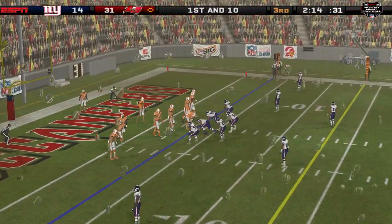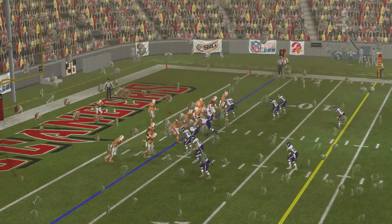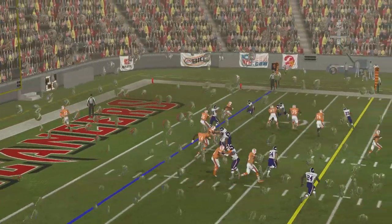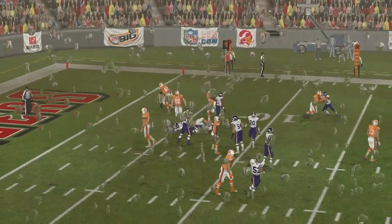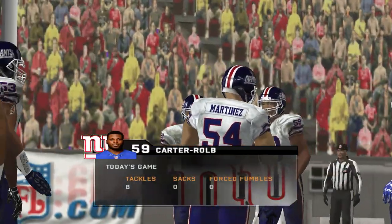First and 10. With a counter play. Clark is there on the stop. The defense held their positions and didn't let him get very far.